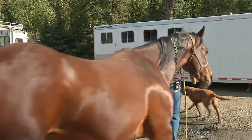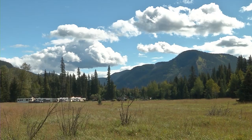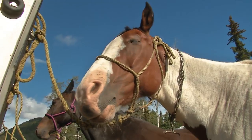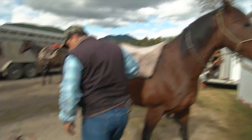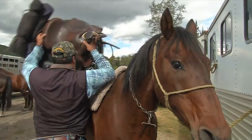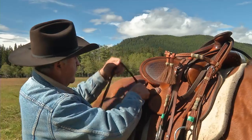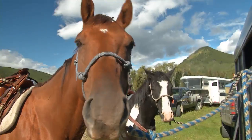It's a gorgeous day at Rock Lake, about 45 minutes northwest of Hinton. Horses are being prepared for a long ride to check out the condition of a backcountry trail. Lyle saddles up Scooter, while Ken readies his horse, Wilson.